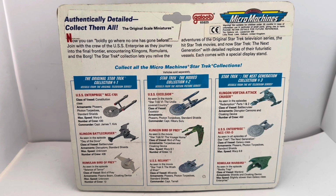And obviously you've got the Micro Machines logo at the top there, and there's a warning sticker just below that, and it's Galoob and it's item number 65825. It says collect all the Micro Machines Star Trek collections, vehicles sold separately. It says the original Star Trek Collection 1, vessels from the original television series.